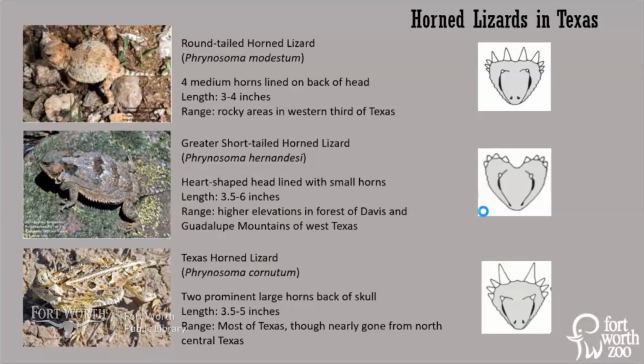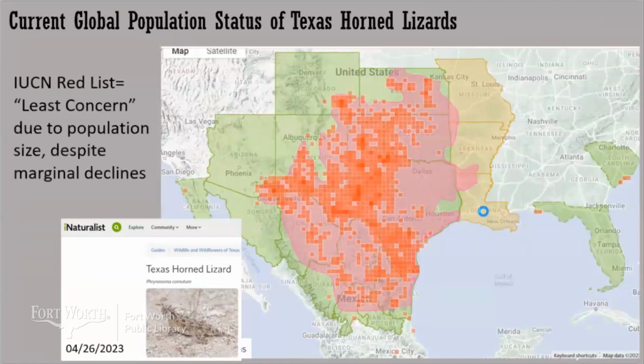So, current global population status of Texas horned lizards, according to the IUCN, who ranks all of the species: they're least concern due to the population size. Overall, they have a large population size. They range into the green areas of the map there, so up into Colorado, Kansas, Arizona, of course New Mexico, Texas, and then down into Mexico.